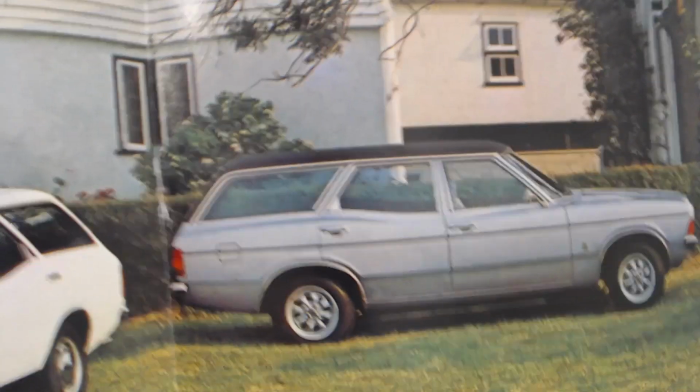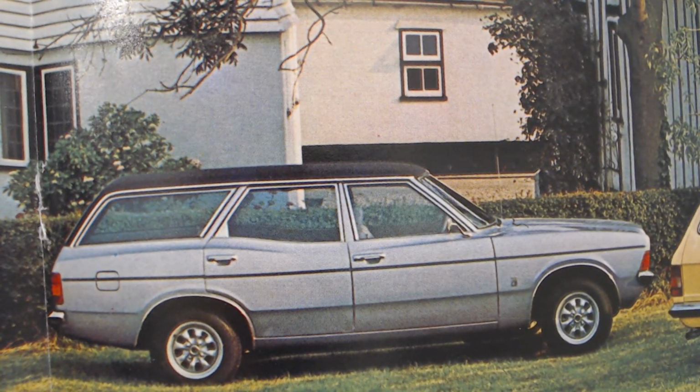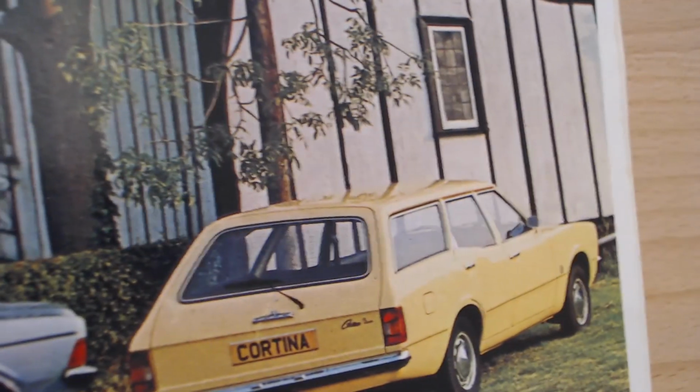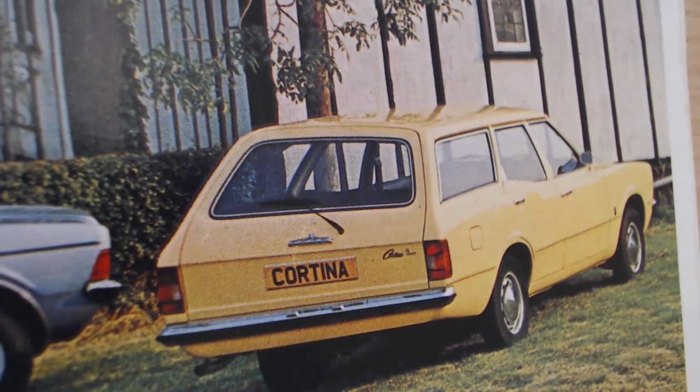Over the back here is a very rare car. I can't actually remember ever seeing a 2000E estate car with that great big vinyl roof on there. That looks something a little bit special, doesn't it? And down the bottom here, in this rather nice shade of yellow, given away by the fact we're looking from the back, this is definitely the Cortina L.